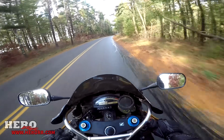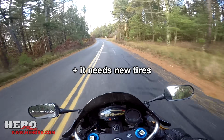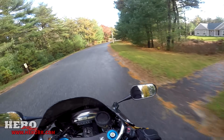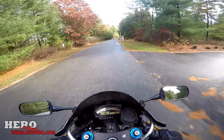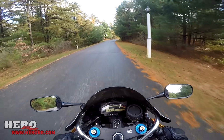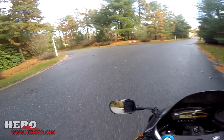I gotta really take it on some twisties to give my opinion on the handling. On the low ends, when you're off idle, it's kind of choppy. It does have a tune on it, so it might be the tune, I'm not sure. He put the power commander on, and who knows if he actually got it tuned or just loaded up a map. And you know those maps, when you load them up, they're never quite right.